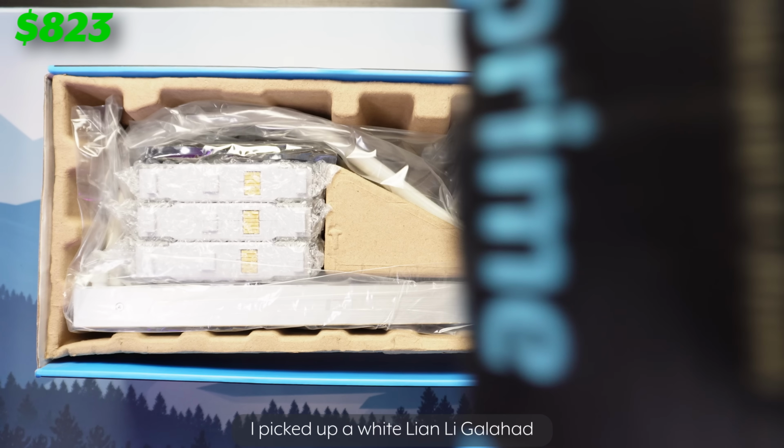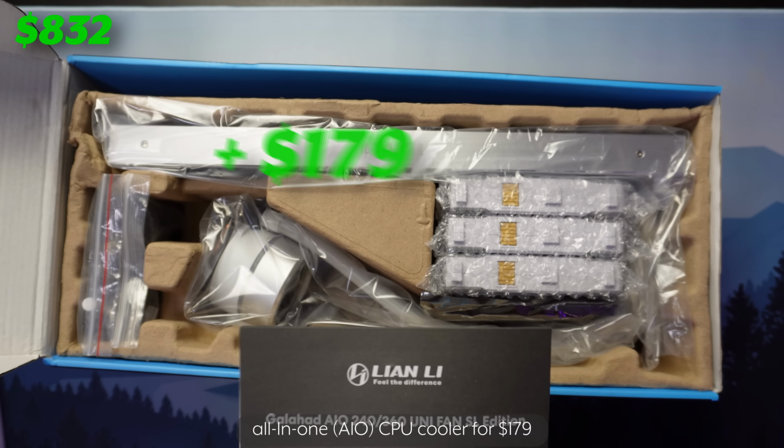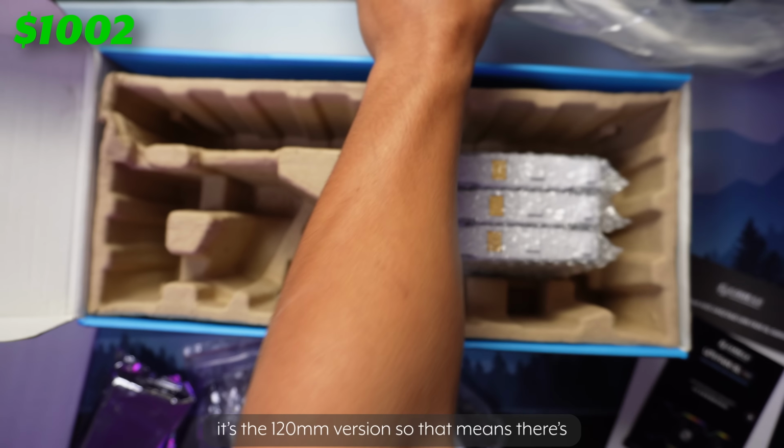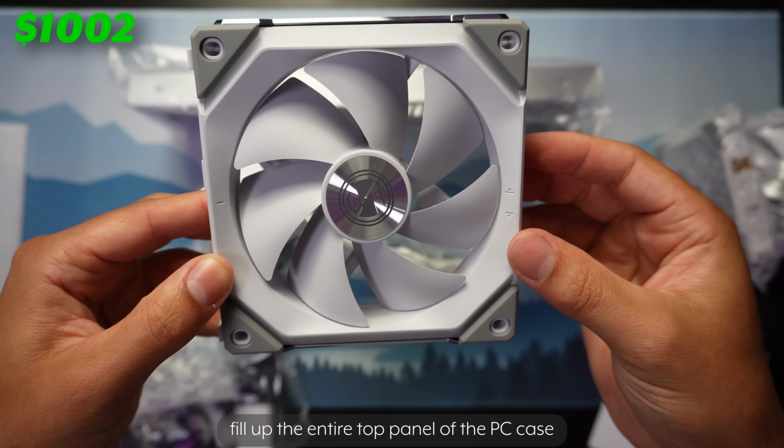I picked up a white Lian Li Galahad all-in-one CPU cooler for $179. It's the 120mm version, so that means there's 3 fans in the radiator and it will fill up the entire top panel of the PC case.